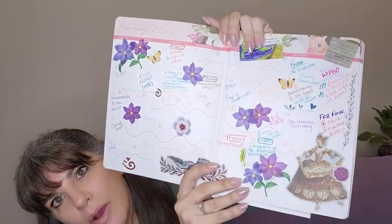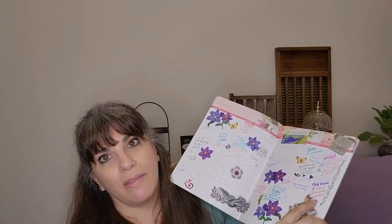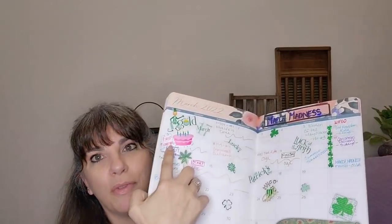This is my February. And at the end of the month, I put over here what my final numbers were. I had 2 starts, 3 finishes, and 5 FFOs in February. And then March is on its way. And I put in here, first Flosstube on my birthday. That was fun. So that's my Stitchy calendar.